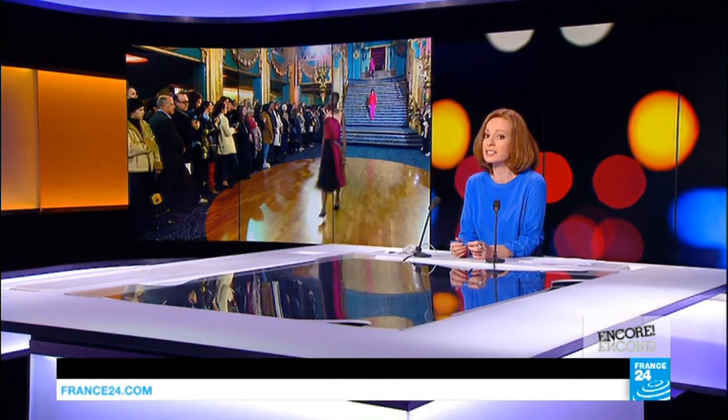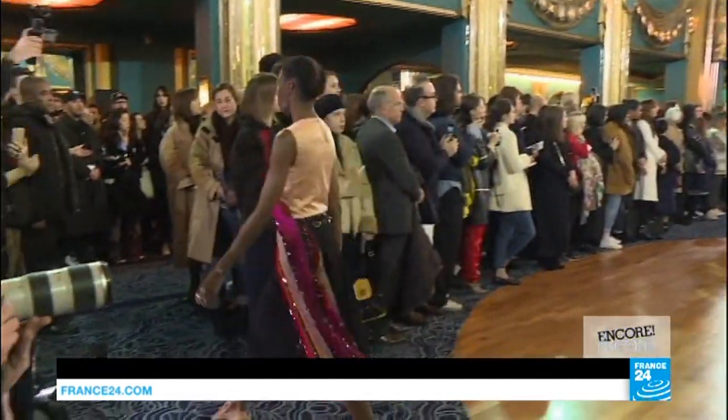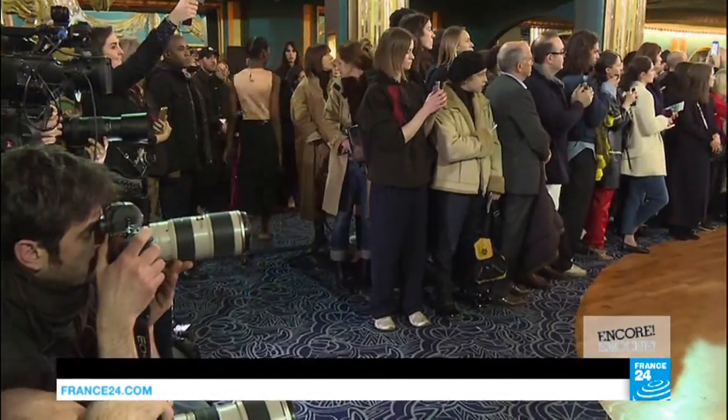Now, that's all we have time for. We're going to leave you with images from newcomer French fashion designer Coche. The setting, Paris's Folies Bergère Theatre, served as a fitting stage for this shiny, sparkly show. Paris Fashion Week continues until the 8th of March.